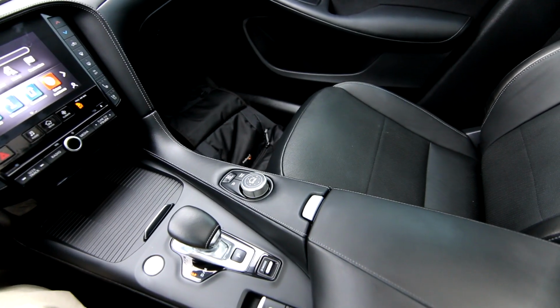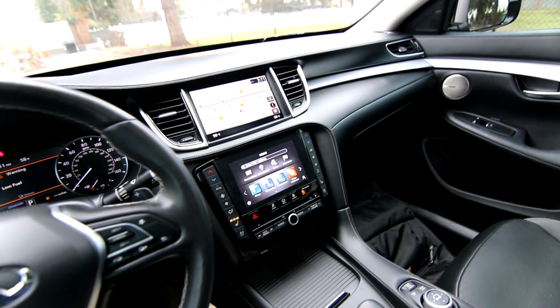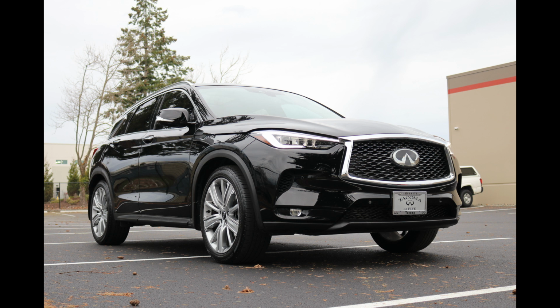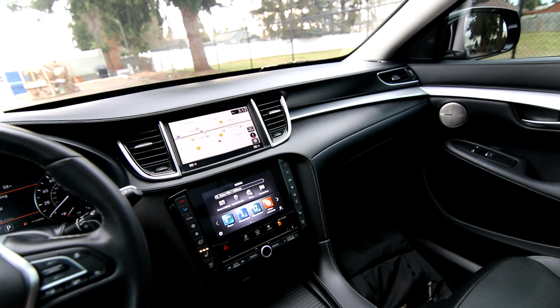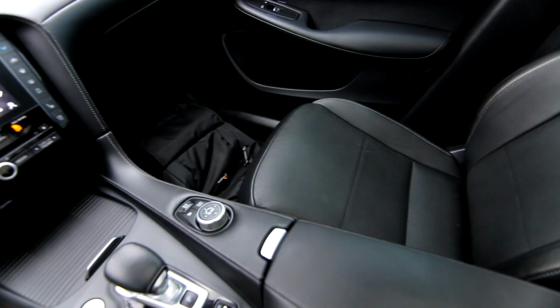Beautiful color combination. 2020 is a great year for the QX50 because in 2019 it got a complete ground-up redesign. So for 2019 it was completely redesigned. 2020 they added a few updates. They revised the infotainment system, and now it's upgradable to Apple CarPlay and Android Auto. So if it doesn't have it, we can upgrade it to that, which is pretty awesome. I know a lot of people like that feature.